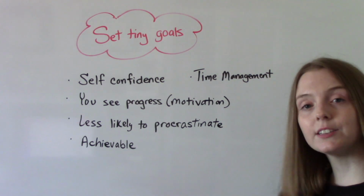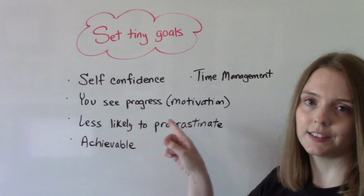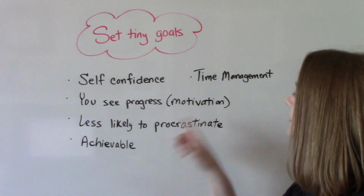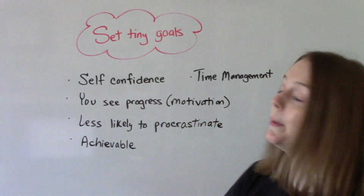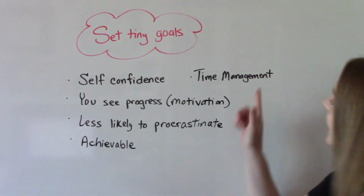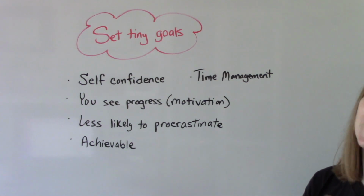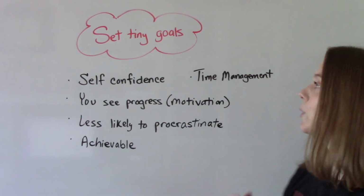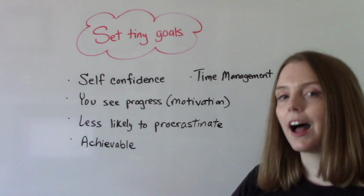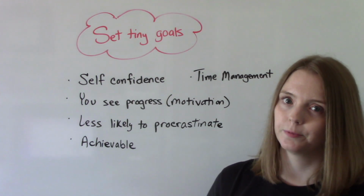Because when you set these goals and you meet these goals, you're able to see progress. And when you see that progress, that's going to give you motivation to continue on. It's going to help build your self-confidence, and it's going to help you with your time management. And as you know, once you graduate and you're working as a nurse, time management is huge. So getting into those good habits now in school is going to be beneficial to you later in your career.